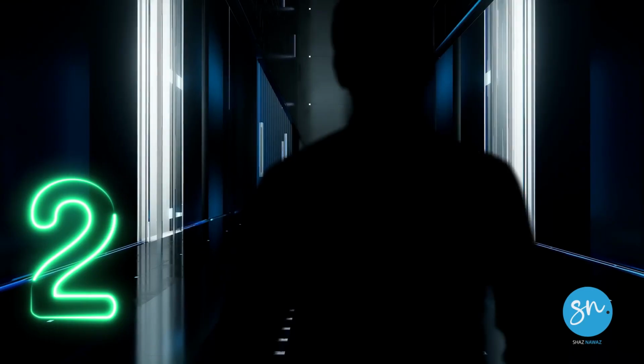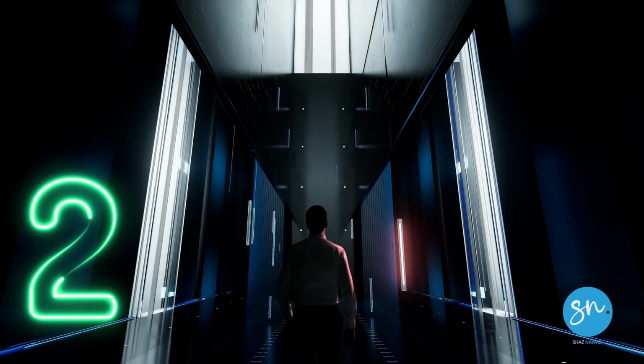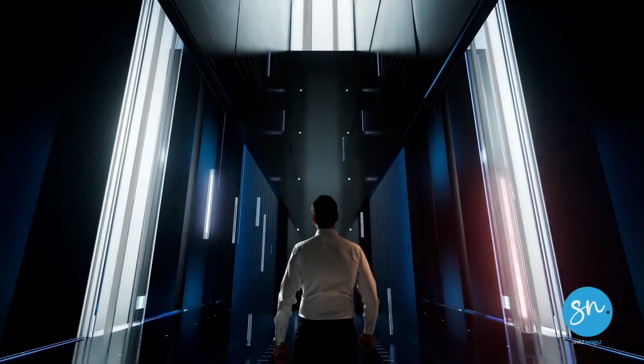If you're selling, and if you're looking to rent, your property becomes more marketable, so you'll get better and higher rent for it. Number 2, imagine buyers or tenants walking into a property and being greeted by the future, a home control at their fingertips. This is where smart technology steps in.